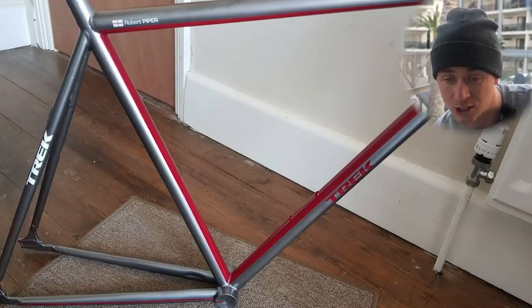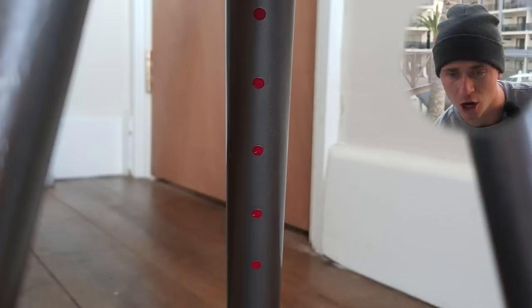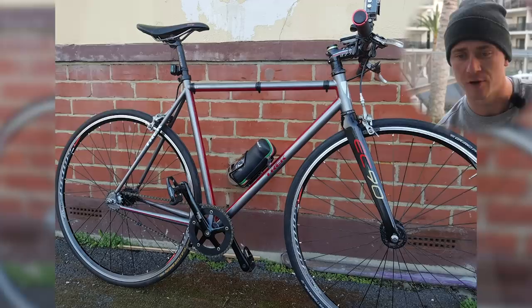The old chain was replaced with a Sterny Archer one, the bars and stem swapped for custom items, and the single brake replaced with a pair of old 105s Robert had kicking about in a box. A set of EC90 full carbon forks were added to shave over a kilo, and then to finish off, a set of handmade wheels.